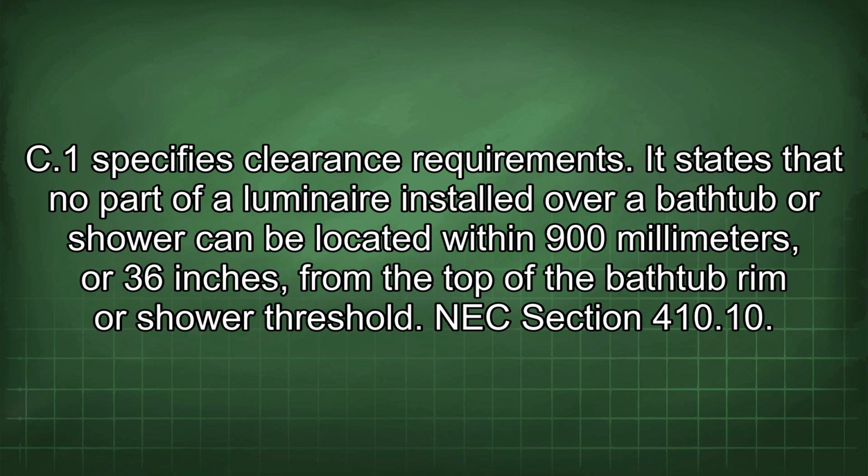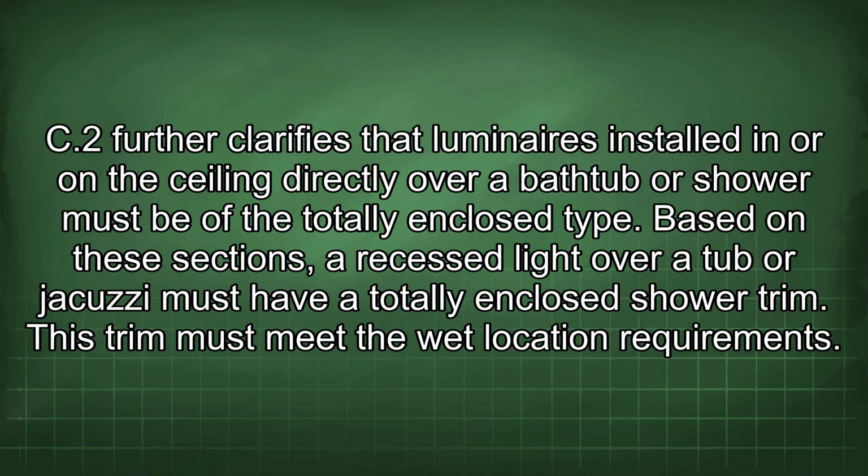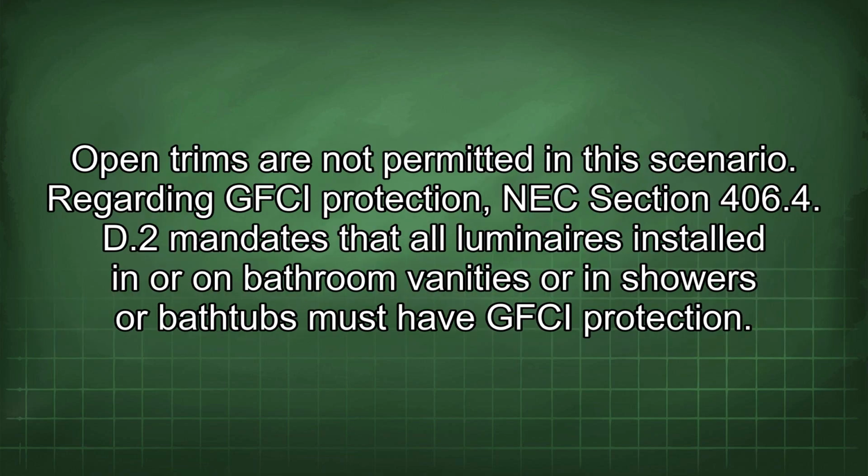or 36 inches from the top of the bathtub rim or shower threshold. NEC Section 410.10(C)(2) further clarifies that luminaires installed in or on the ceiling directly over a bathtub or shower must be of the totally enclosed type. Based on these sections, a recessed light over a tub or jacuzzi must have a totally enclosed shower trim. This trim must meet the wet location requirements. Open trims are not permitted in this scenario.